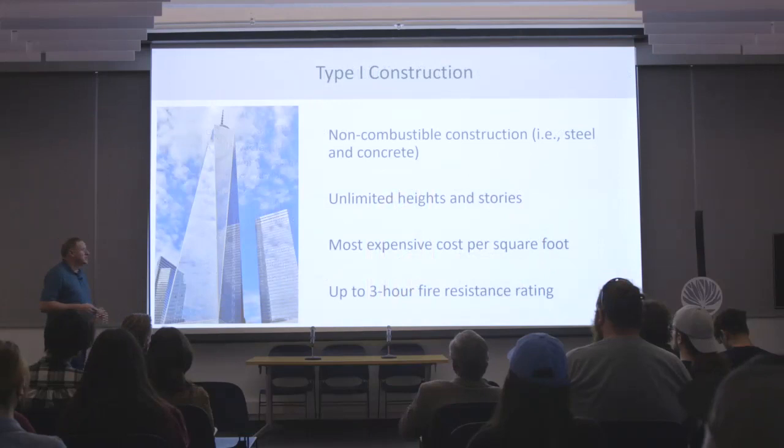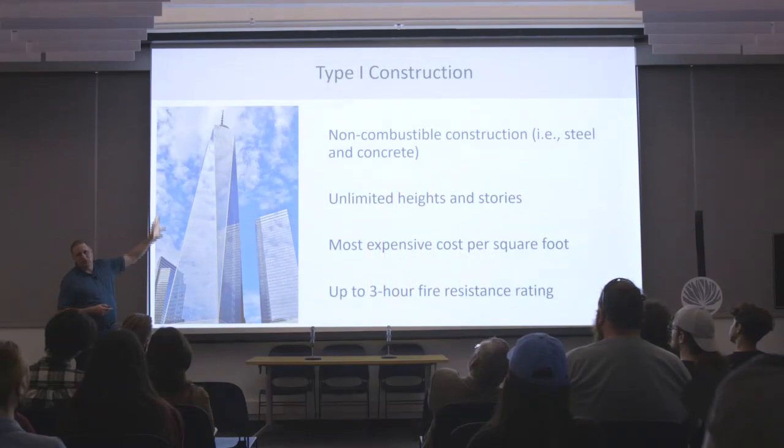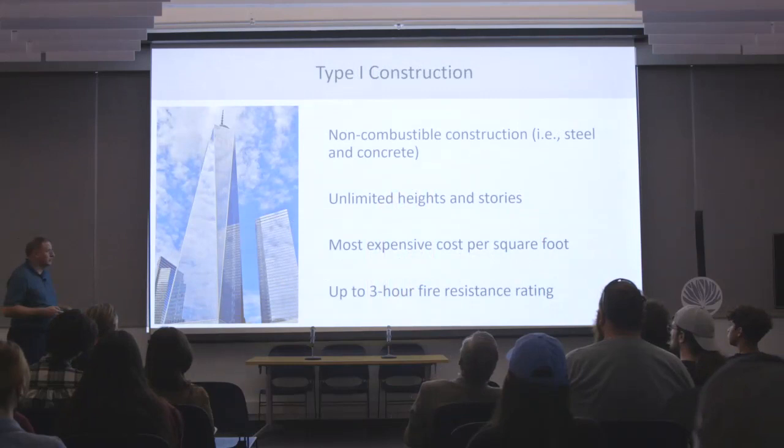When you talk about the construction types in the code, Type I construction is all the really tall buildings that we see in the high-rise markets. Non-combustible construction only, and it's going to be really expensive. So you typically don't see a ton of skyscrapers because they tend to be really expensive. You go to Type II construction, and that's still non-combustible.